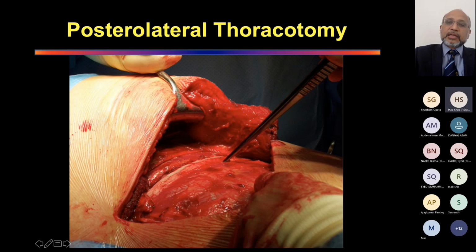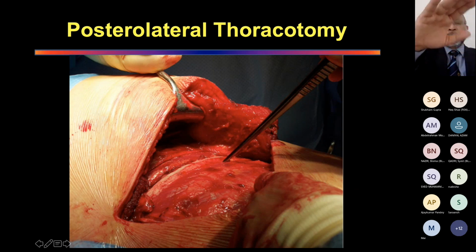The serratus anterior lies anteriorly because you're standing at the back of the patient. So you save the serratus anterior. You cut the thoracodorsal fascia. Put your hand inside here deep to feel the ribs. Count the ribs, 1, 2, 3, 4, 5, 6.